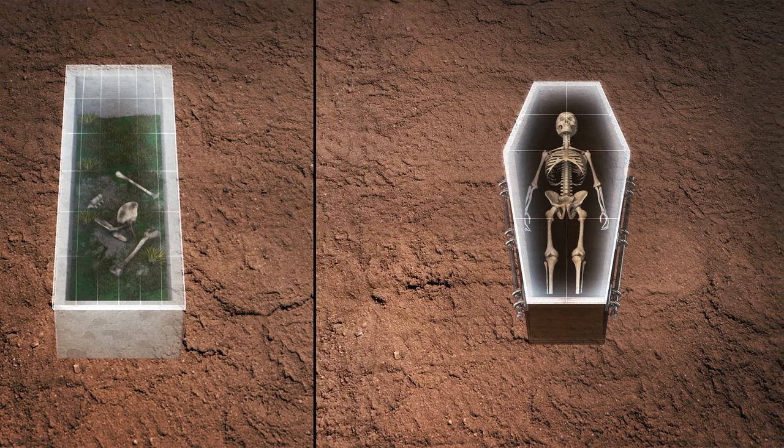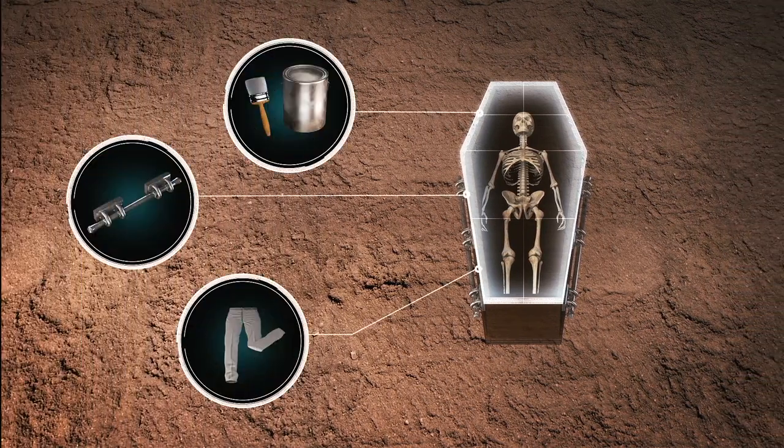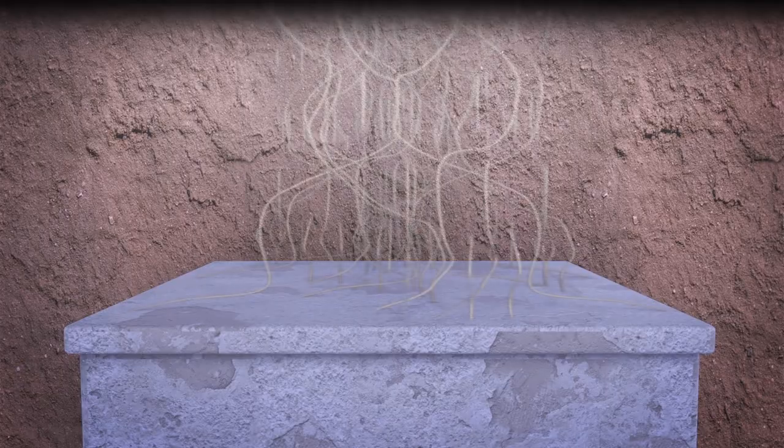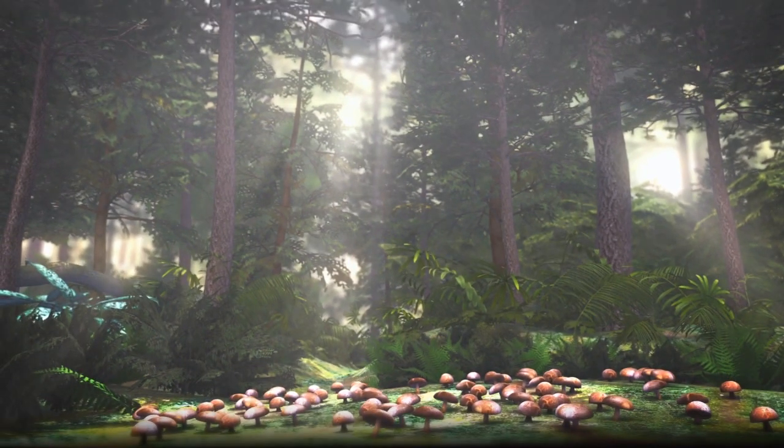It also removes toxic substances such as the metal and varnish from coffins and synthetic fibers. This is because the coffin is made of mycelium, a fungus-like bacterial colony that thrives underground in the complex root structure of trees, plants, and fungi. Mycelium is grown into the shape of the coffin and then dried. When exposed to water after burial, it begins to grow again.